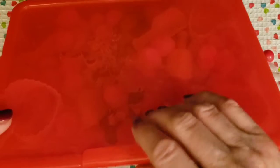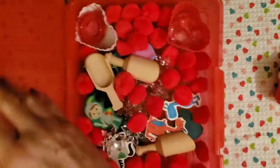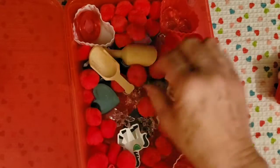I do have a sensory bin. I got this little tub. They're really nice tubs at the Dollar Tree. And they have like a little latch up there so you can hook it up. But on this one, for my son, I put in some pom-poms. And of course, we had to have some dragons and some knights thrown in there.